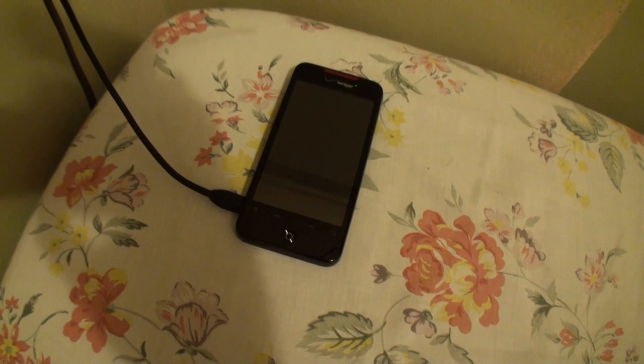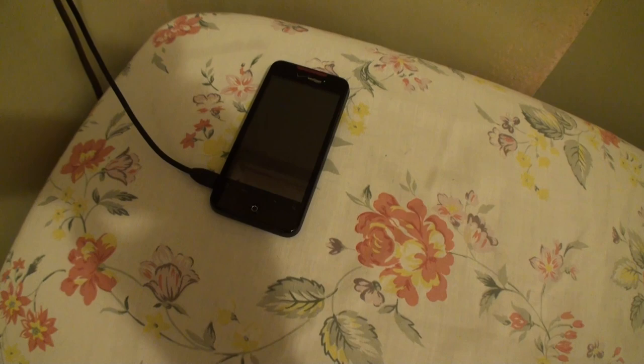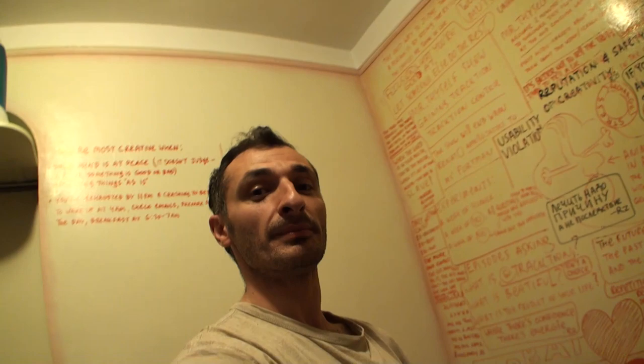What makes this mobile special is the fact that it's got GPS, Wi-Fi, everything else except GSM connectivity. So there's no SIM card for European operators, the telephone operators. But that actually saved me a lot of money, because I didn't have to buy any SIM cards and anything like that.